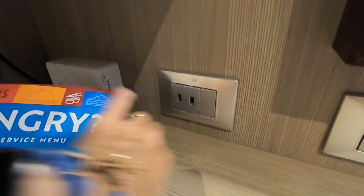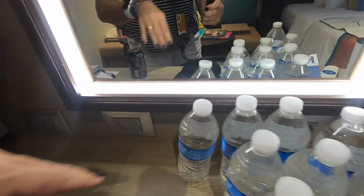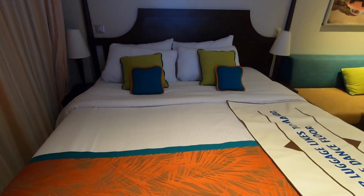And there's 2 plugs and 2 USB chargers. Nice. There's your internet or TV or something. Nice. And there's your international. All right, let's come around here. King size bed.